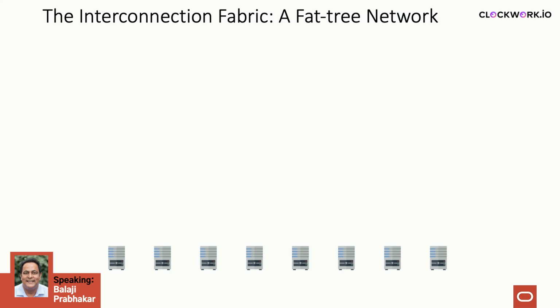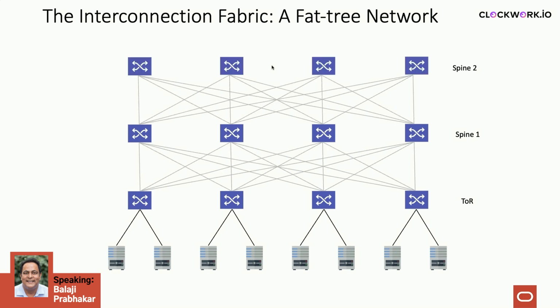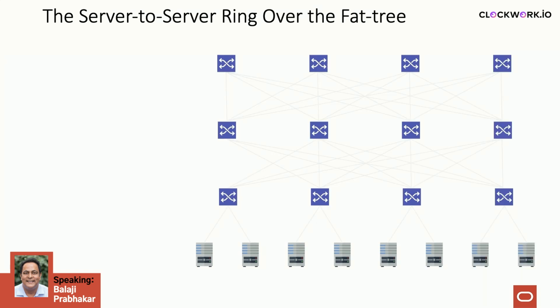Okay, so that's where we come in, right? If you look at these arrows that I've shown that just say this is the network, what does it look like? It really is that entire interconnect is what's called a fat tree, and it's a layer of servers connected through to the top of the racks, and subsequently to spine switches to each other, and the queue pairs.